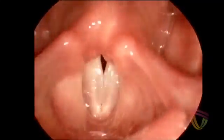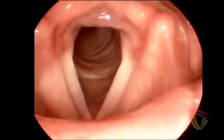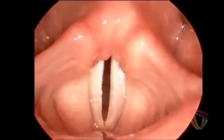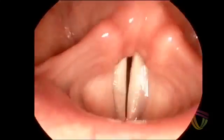One of the things that is notable about my vocal folds is that I have a little bit of acid reflux, so you can see that the space between my vocal folds in the back of the picture is a little red and puffy, and that's an indication that I have a little bit of reflux, although it doesn't seem to affect the way I sound too much.